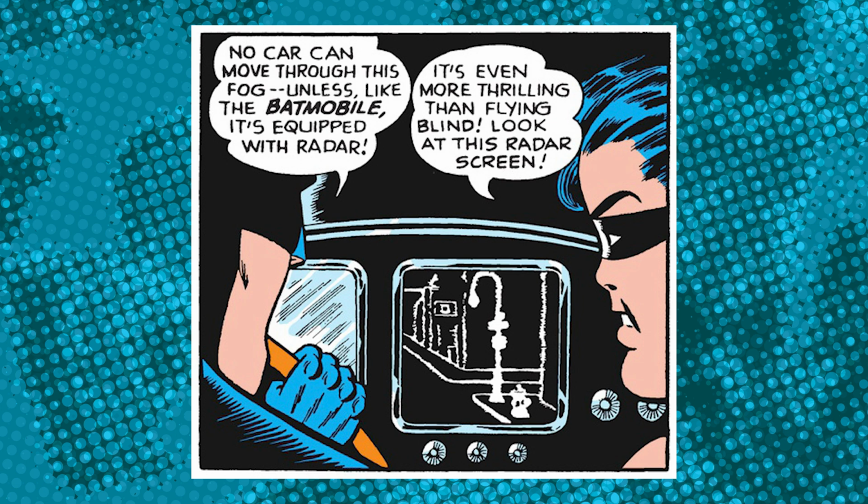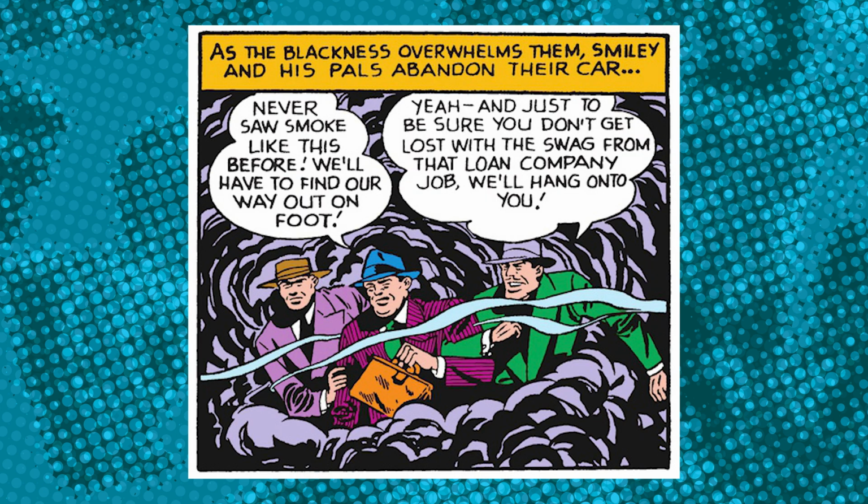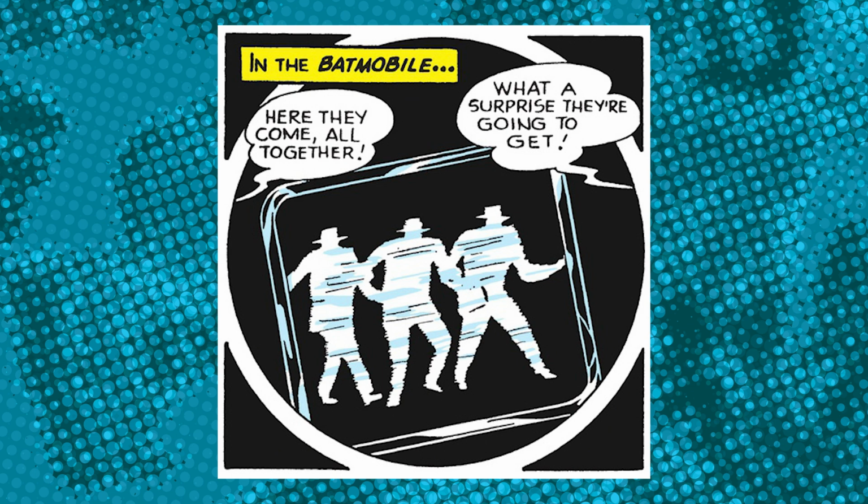Look at this radar screen. As the blackness overwhelms them, Smiley and his pals abandon their car. Never saw smoke like this before. We'll have to find our way out on foot. Yeah, and just to be sure you don't get lost with that swag from that loan company job, we'll hang on to you. In the Batmobile, here they come, all together. What a surprise they're gonna get.